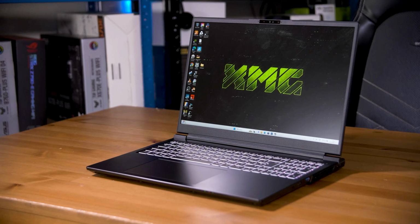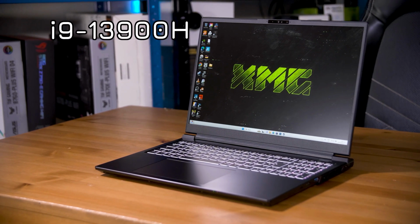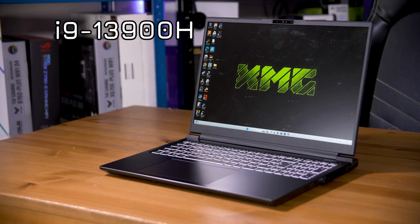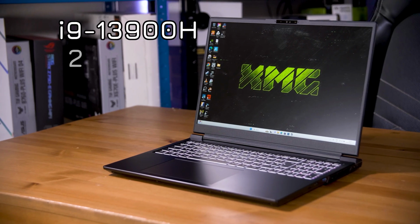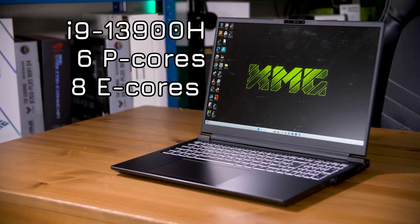This comes with an i9-13900H, not the more powerful HX, just the standard H. This only has 6 P cores and 8 E cores, not the 8 and 16 that the HX offers. This has a 45W TDP, which is on the lower end for Intel CPUs these days.